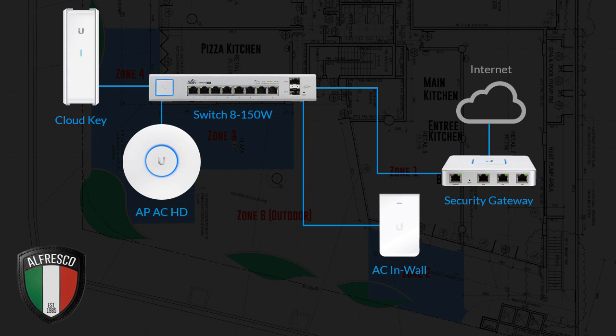Now this would probably be enough, but just to be sure, we're going to put a mesh unit here in the outdoor area. And of course, a mesh unit is perfect for the outdoor because it's designed to be weather resistant. So what this will ultimately do is give us plenty of capacity to connect all of the wired things in al fresco, as well as give us plenty of Wi-Fi, not just for the staff now, but for the customers in the future as well.